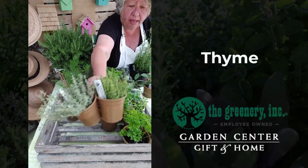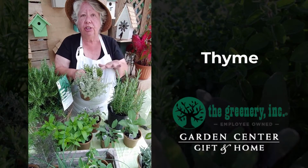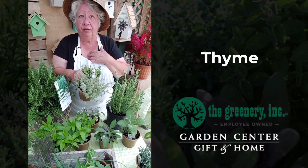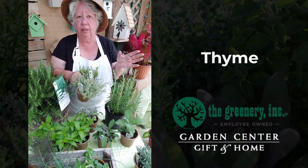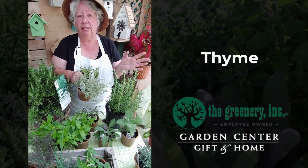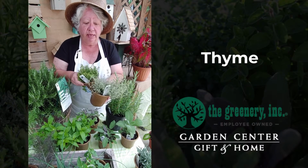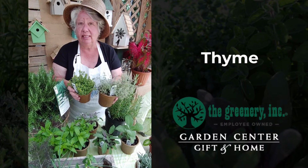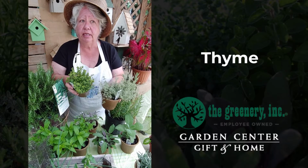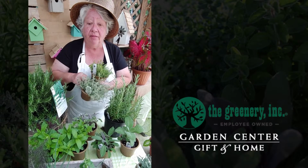Dill we talked about. Thyme is one of my all-time favorites. Thyme is a little challenging to grow. I do much better with it in a pot than I do in the ground, and much better in a morning exposure, where it gets like an eastern exposure, so it has good bright sunlight, but by midday it gets a lot of light but not a lot of direct sun. We have several different kinds, and these are beautiful aesthetically as well as tasty. So they'd be good in a container garden as a spiller. These are really beautiful.